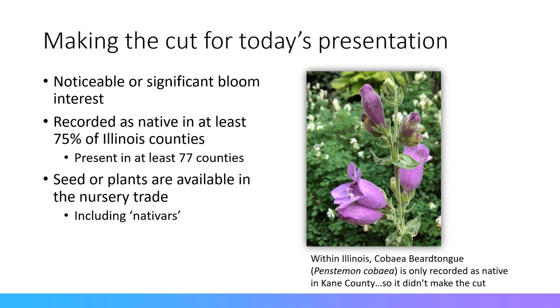For example, Cobaya beard's tongue has native populations only in King County. So even though it's one of my favorites, it didn't make the cut for today's presentation. Those that did make the cut all have showy blooms and are also readily available as plants and/or seed through local nurseries, mail order nurseries, or native plant sales. And finally, the majority of plants selected for today's presentation will do well in a garden setting, given the right conditions and maintenance.